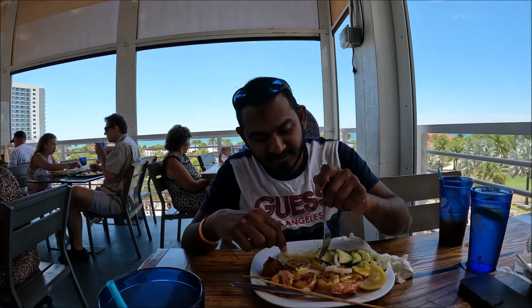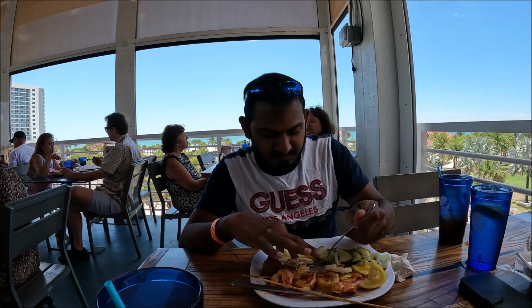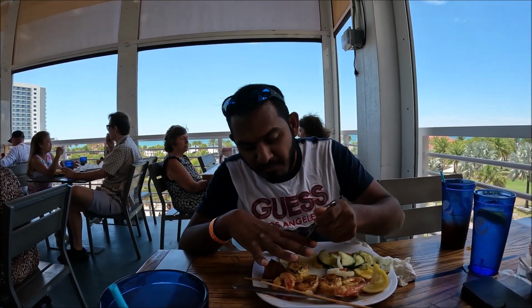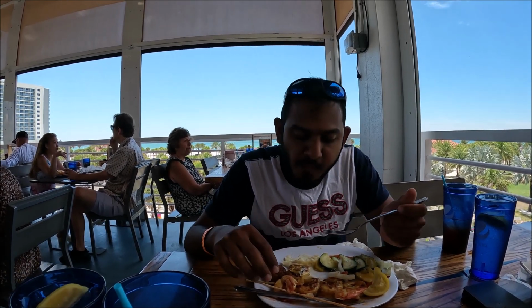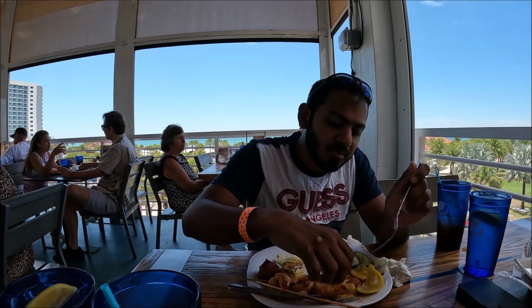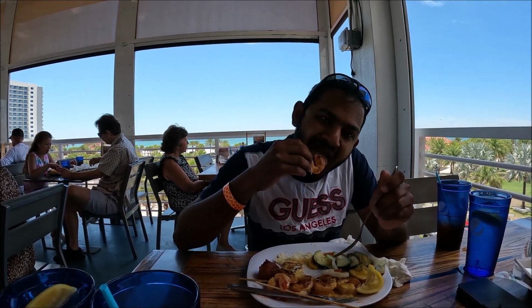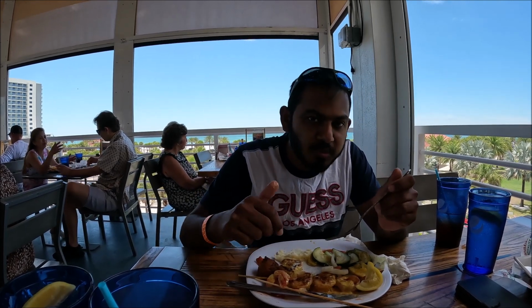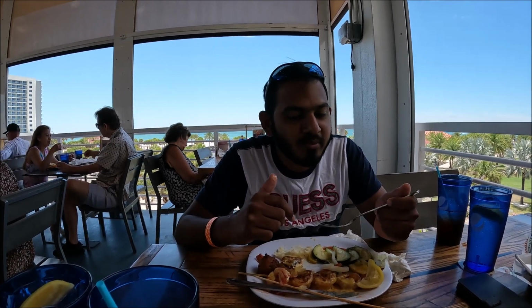Try a piece of this. What is this? Mahi mahi. Mahi mahi. Water. Thank you. Yes, shrimp potato. Definitely recommend this restaurant also, Krabby's.